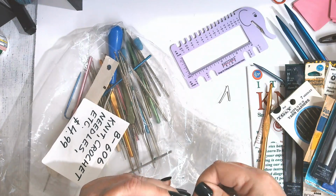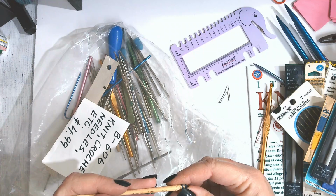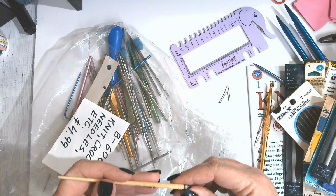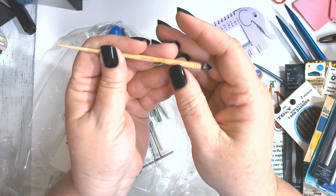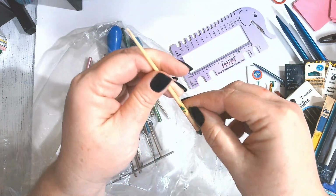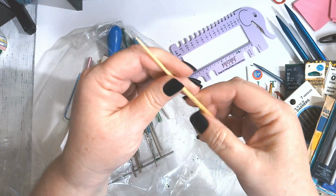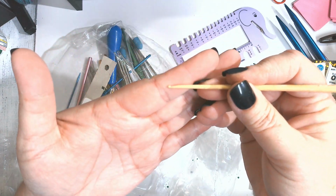Well, this one's got something on it. This is a Susan Bates, size 1, 15 cents, y'all. Can you see that 15 cents right there? It looks like it's been painted. I don't know what that is, but I can get it off. But that is a Susan Bates size 1. Can y'all see that?